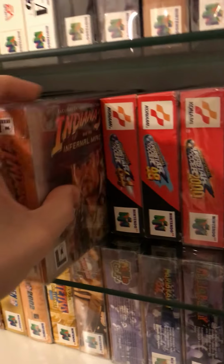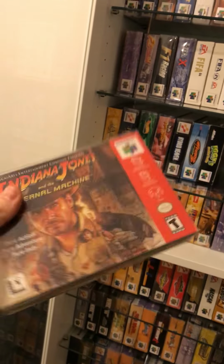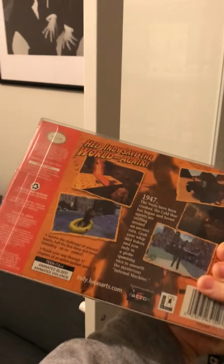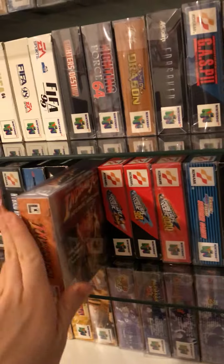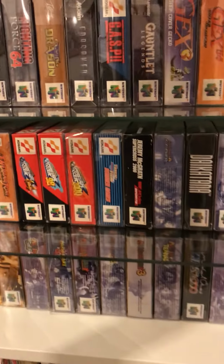Indiana Jones and the Infernal Machine. This is one of my favourite N64 games. I remember seeing this in a magazine and it just never came out in the UK. I was absolutely gutted really, but it's nice to play that retrospectively. And it looks beautiful. It's one of the nicest looking games for sure.